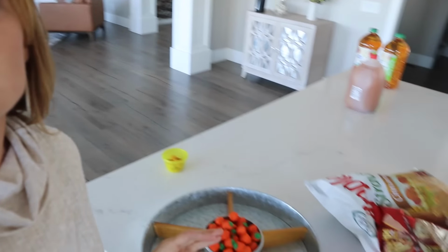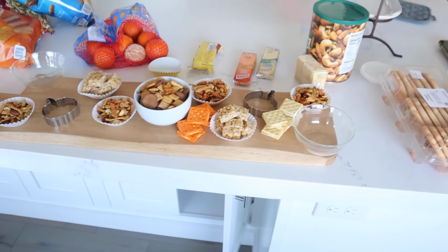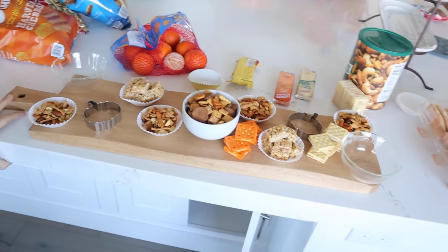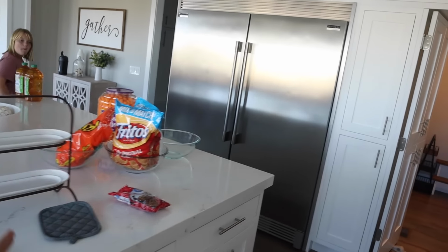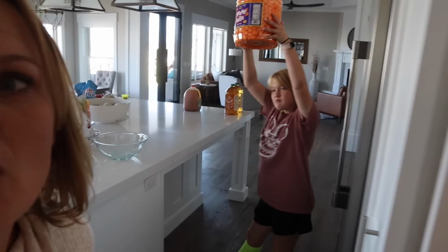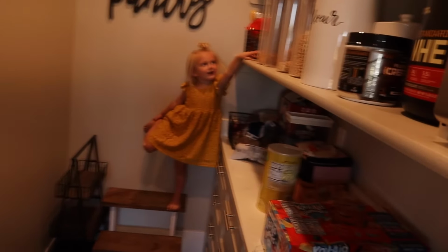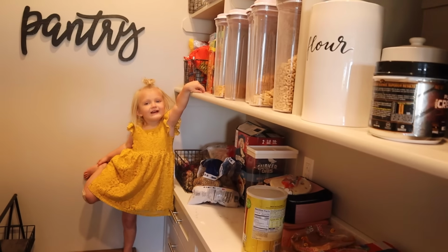All right, guys, so this is the food situation that we have going on right now. It's the last thing that we're doing. We have food everywhere, but things are starting to come together. Look at this awesome charcuterie board all filled up with stuff. We have cookies we need to place, chips. Taylor has to go to soccer. Don't eat the cheese balls. And this girl thinks that she needs a treat. A treat, really?